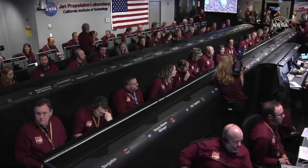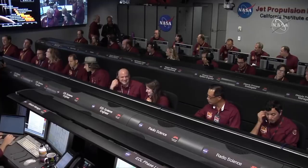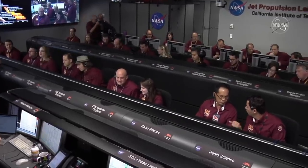RegiScience reports dropping carrier power as expected. Marco A and Marco B have telemetry. Just heard, both Marcos have telemetry. They are doing their job. These small CubeSats are relaying ones and zeros with a few seconds lag from the vehicle up to these two vehicles, and they forward them back to Earth to the Deep Space Network using X-band antennas.